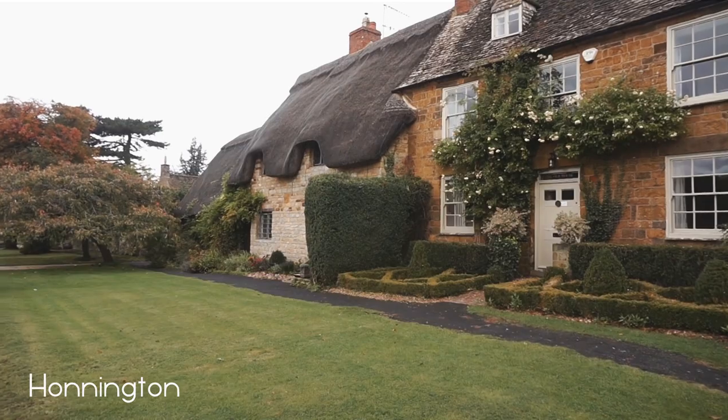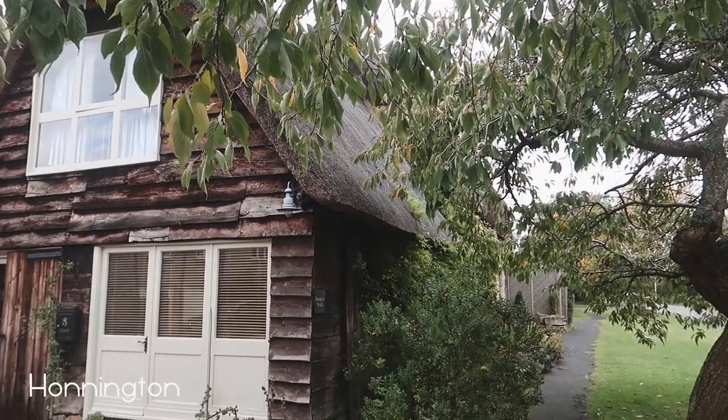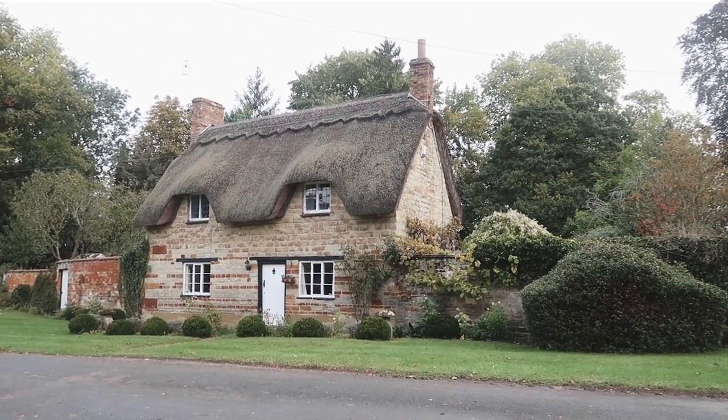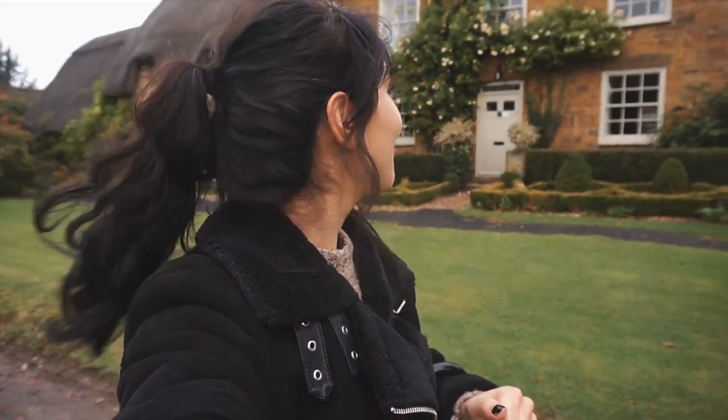Good morning. The next picture perfect village for you to explore on your little trip to the Cotswolds is this place. It's called Honnington, and it's not touristy at all, but it's full of chocolate box houses. Look at this one behind me. It's like something from a film. The village is full of cottages that date back to the 16th and 17th century. You can just imagine what it was like back then. So very much recommend popping into Honnington on your trip to the Cotswolds.